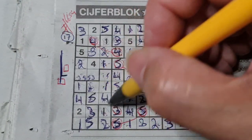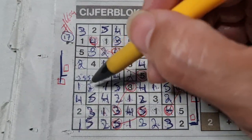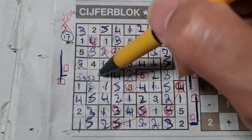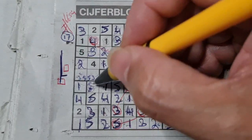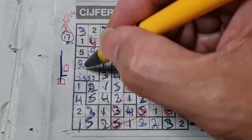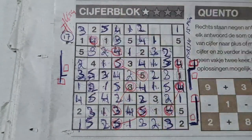So 2 numbers left in this area for numbers 2 and 3. Well, I cannot place the 3 here because we have a double 3 there. If I place a 3 here, I cannot fill any 3 in one of those two boxes. So the 3 should be there. And the 2 goes there. Now we have a 3 there. So this box can't be 3 anymore. That box should be a 3. And this box should be a 5.